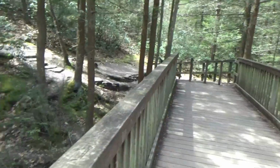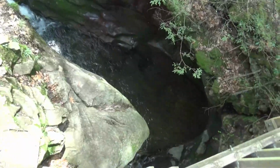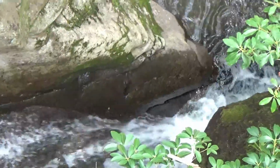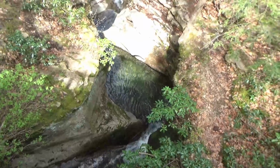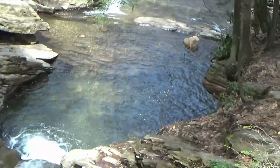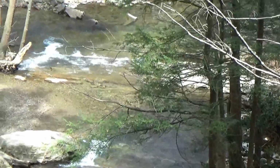Now I'm back on the footbridge, which is right over another one of the tubs. And on the other side of the bridge, it creates another tub right here. And I guess this is the final tub before it flows into the creek.